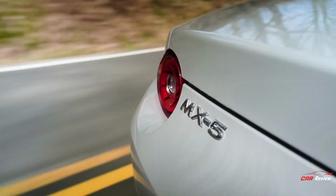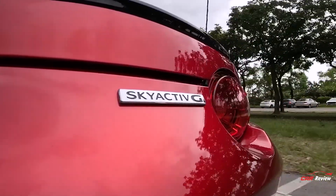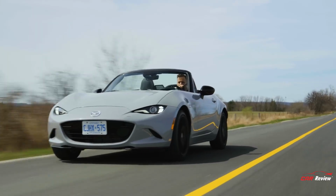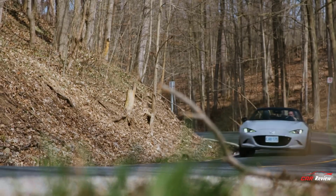Suspension is based around double wishbones at the front, multi-link at the rear, 4-wheel disc brakes, of course. The base wheel in the US is a 16. Optionally, there are 17s. 17s are standard in Canada. There is still Kinematic Posture Control that we did a deep dive of in a previous episode. Of course, optionally, you can get Brembo calipers, BBS forged lightweight wheels, and Recaro seats.